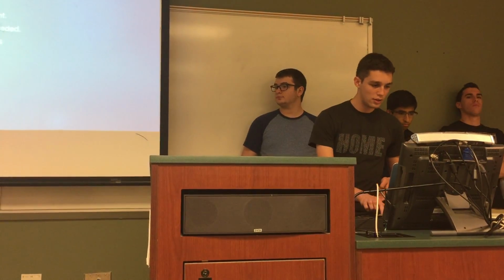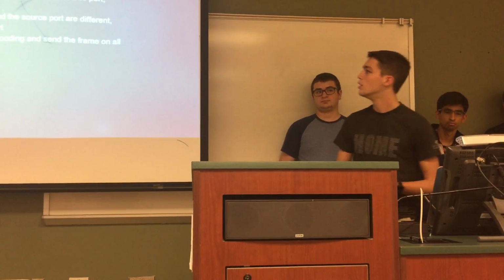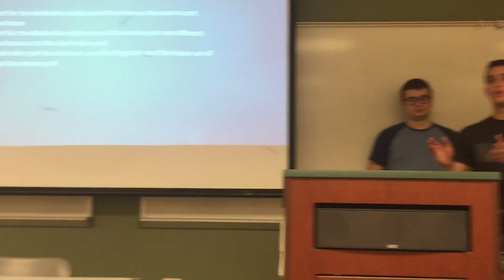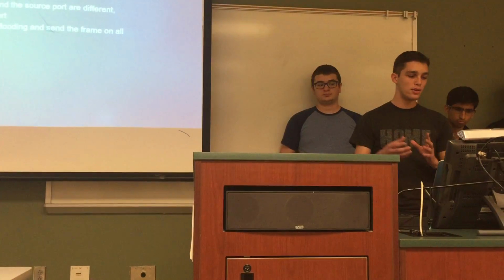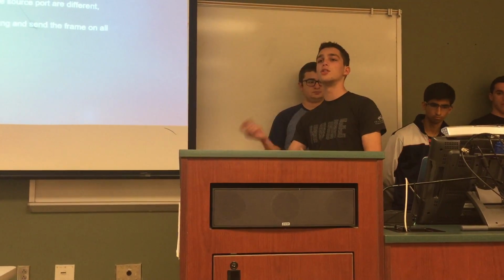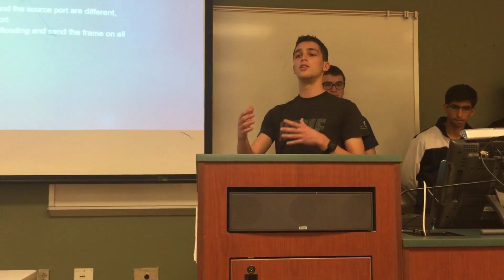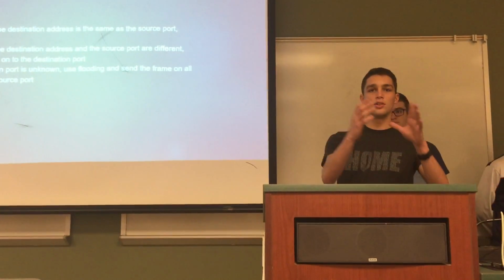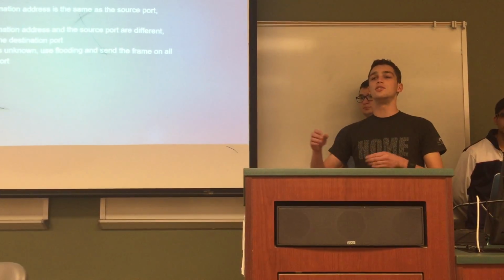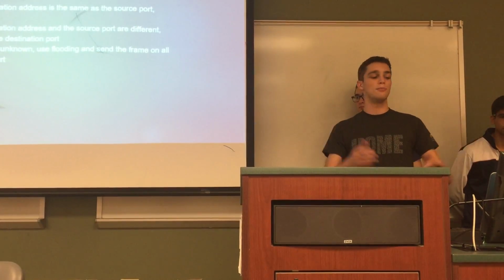And so let me just talk a little bit about backwards learning. So there's three rules that basically a learning bridge will have. It's that if the port for the destination address is the same as the source port, discard the frame. So essentially, if you are sending your frame to something which is on the same port as your bridge, do not send it to all the other ports, because it's already going to be spread to that same port.